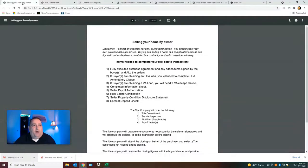Okay, now once you find that buyer, you're going to need to provide the title company with a fully executed contract. Okay, and what that means, it has to be signed by the buyers and by all the sellers. And if there's any addendums involved, those have to be signed as well. If they're doing a VA or FHA loan, then they need to sign the FHA amendatory clause or the VA escape clause.